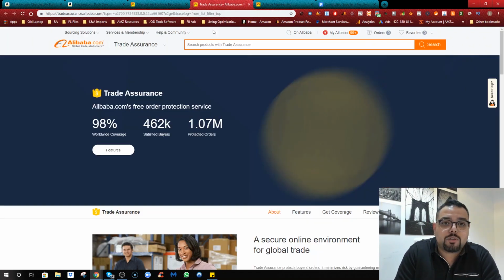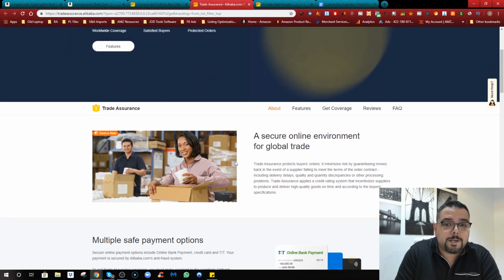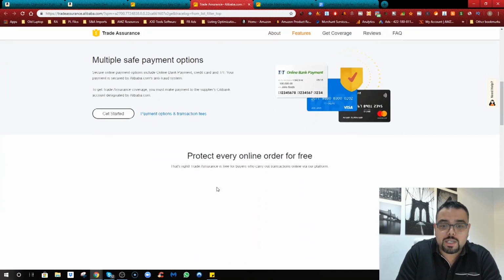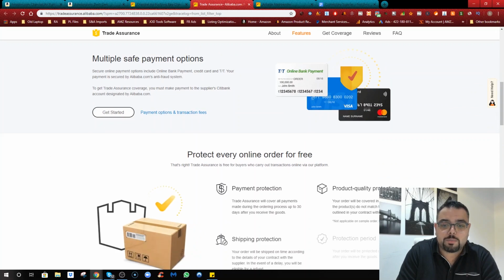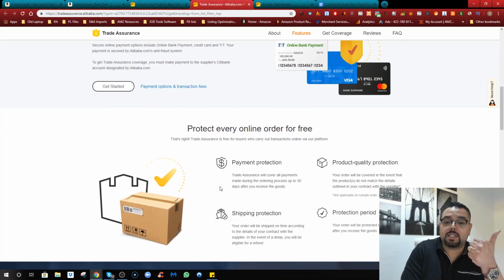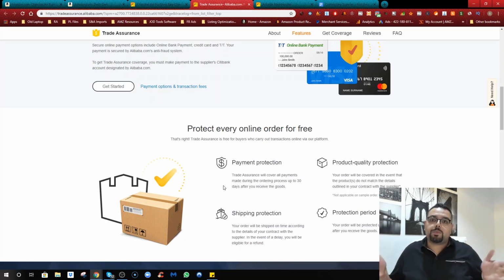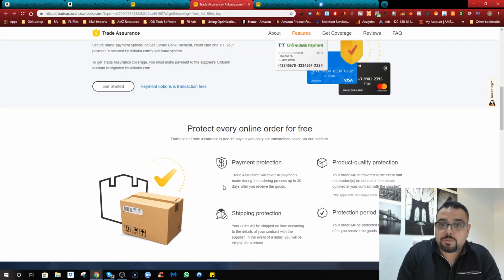If you go here for a little bit about trade assurance, it will tell you it's basically a secure online environment for global trade, and you can also accept multiple safe payment options. So it's like a middleman, and everything is protected. Your payment is protected, to ensure that everything is shipped on the time you agreed on and that the quality is according to what you discussed. It has a protection period of 30 days after your product is shipped, which is really good.